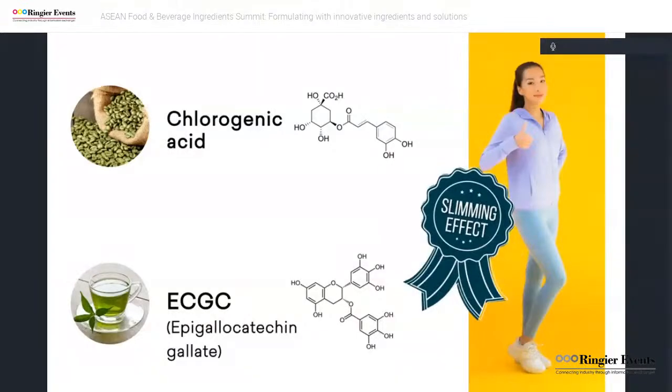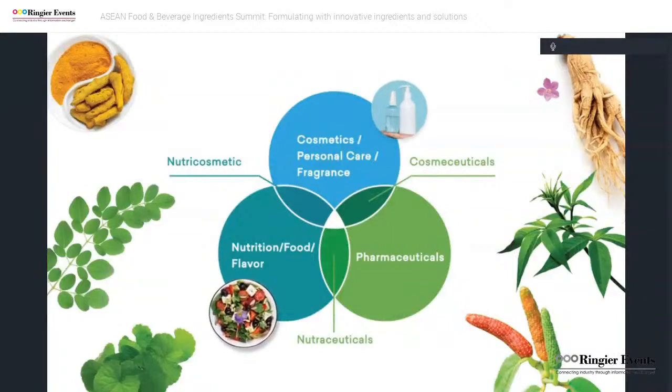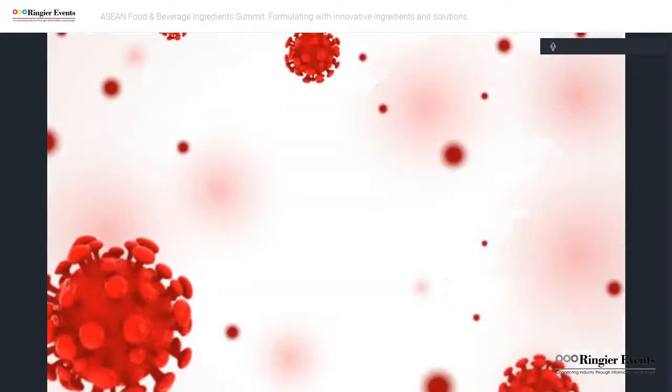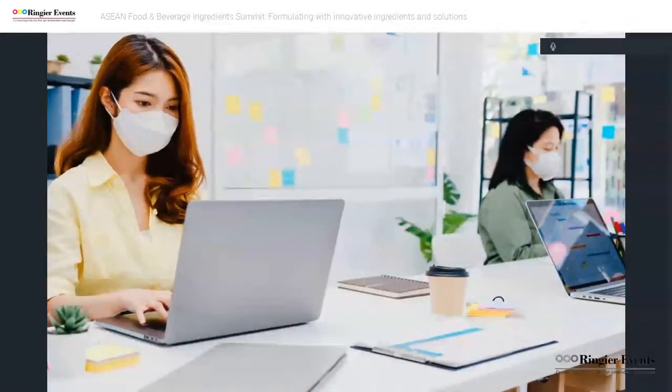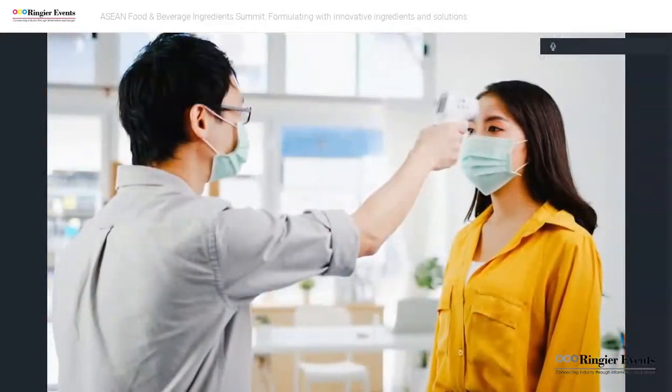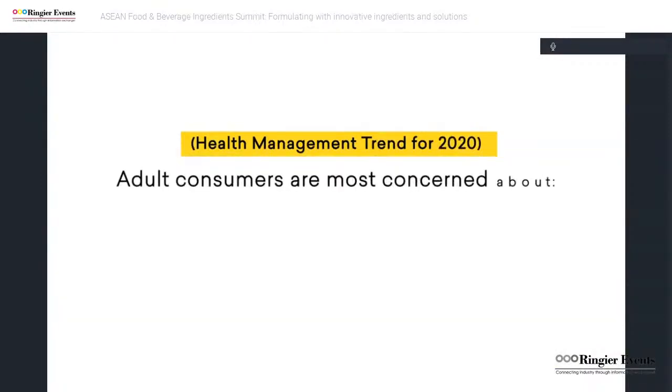These new market segments have coined new terms like nutraceuticals, cosmeceuticals, nutri-cosmetics, a cross-segment between food, cosmetics, and pharmaceuticals. The COVID-19 pandemic has more than ever changed the consumer behavior to become more aware of their health and wellness. The health management trend for 2020 reported that adult consumers are most concerned about health and wellness.